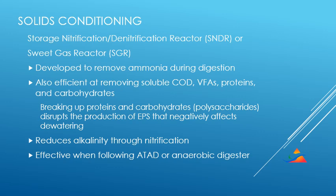Both the SNDR and SGR were originally developed for ammonia removal, but they're also efficient at removing soluble COD, VFAs, proteins, and carbohydrates, which are going to break up any EPS formation with that recycle, being that proteins and carbohydrates are some of the primary macromolecules that make up EPS. And through our nitrification cycles, we reduce the alkalinity, and these tanks are effective when following either an ATAD or an anaerobic digester.